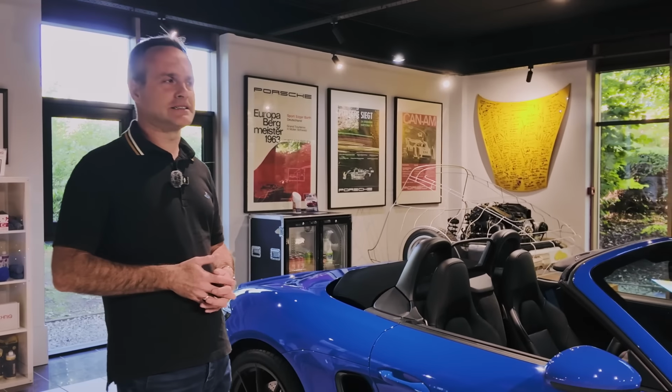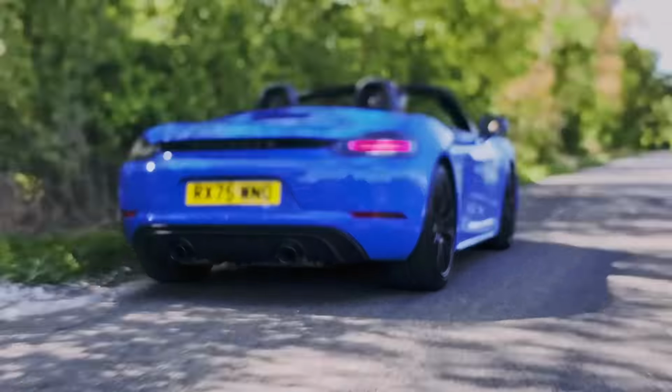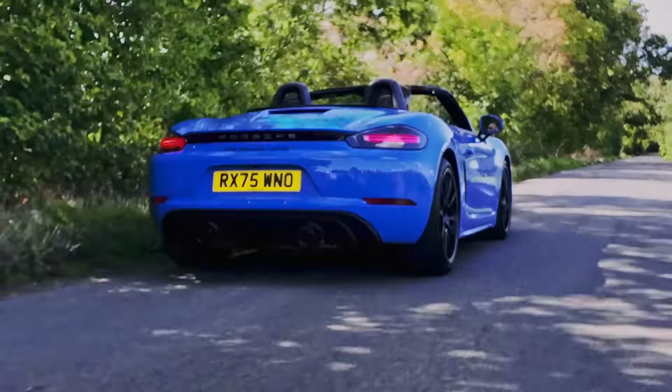GTSs also have active suspension mounts as well. They've got PASM sport suspension, which is a 20mm lower ride height as standard. When you come around the rear of the car, you can always tell a GTS because it's got this different diffuser and these two big exhaust pipes. Now, GTSs have the gasoline particulate filter, so when the valves are closed, they're relatively quiet, but when the exhaust valves are open, you do get a lovely exhaust noise from them.